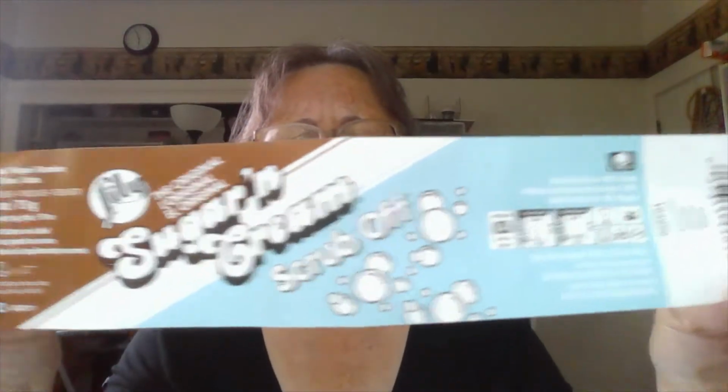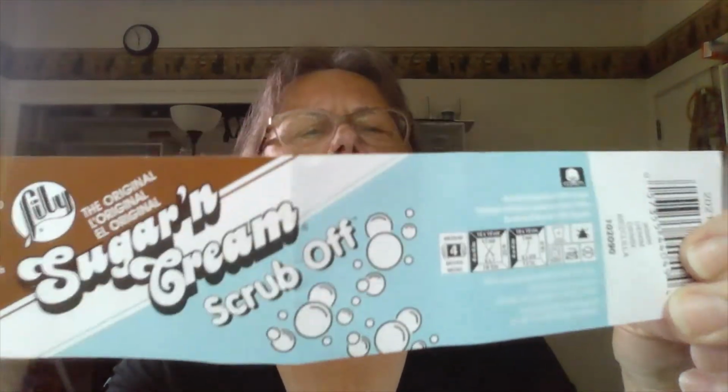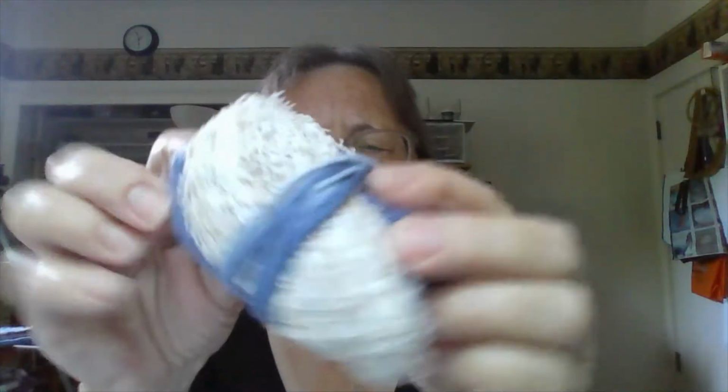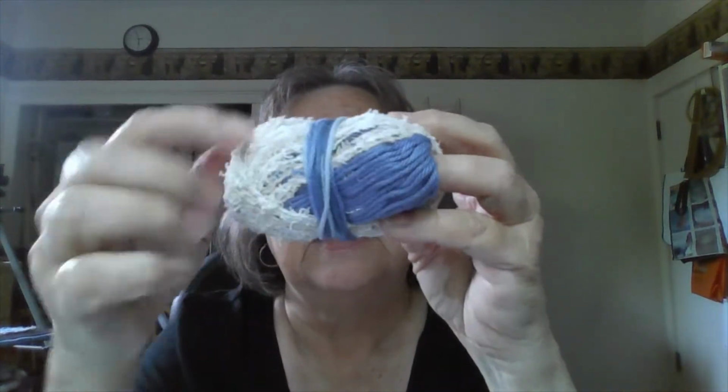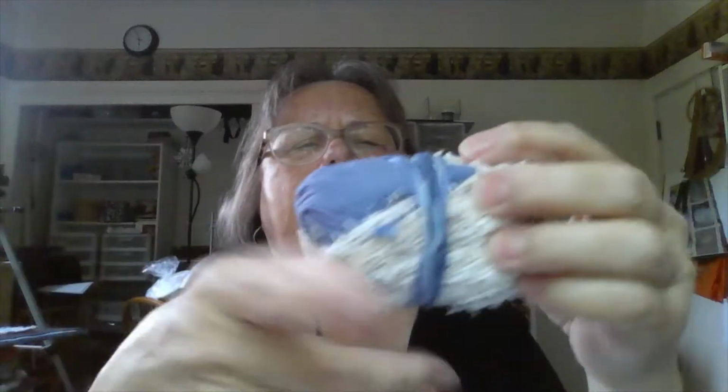Back to yarns for scrubby dishcloths. Okay, here's the first type. Let me show you. I got this one at Joann Fabric because it had a coupon. This is called the Sugar and Cream Scrub Off. And the color is denim. It's a blue yarn, the denim color, and it's variegated. You can see it goes light to medium to dark. But it also has the scrubby part.